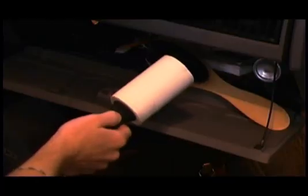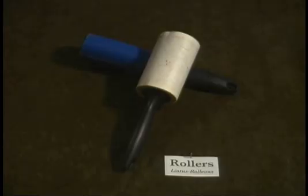Lint clings to us whether we notice it or not. If it was attached to your clothes, then you would probably use a lint removing tool. My lint weapon of choice is the lint roller. If it's on carpeting, I use the vacuum cleaner. When it's on clothing or in the car, I use those lint rollers.